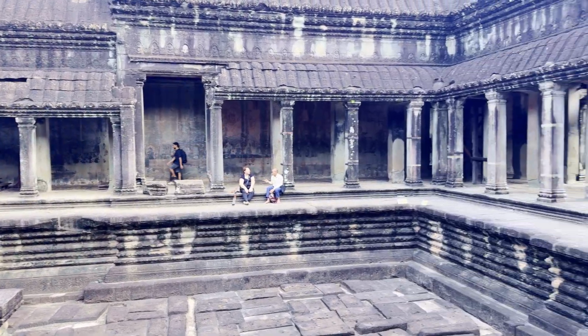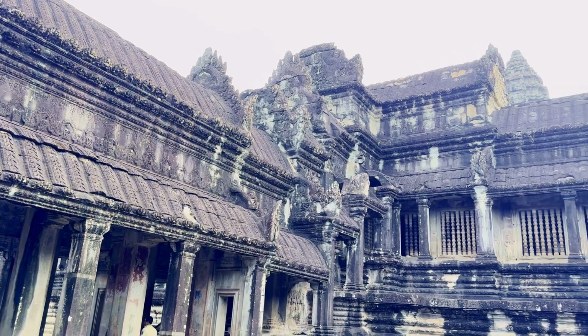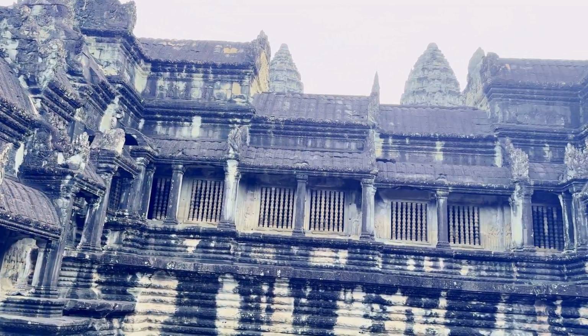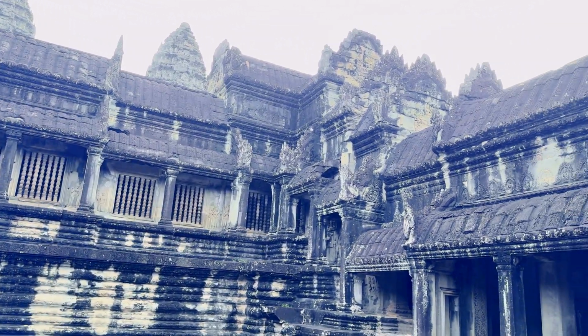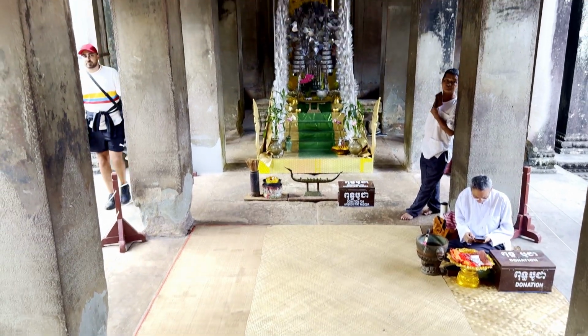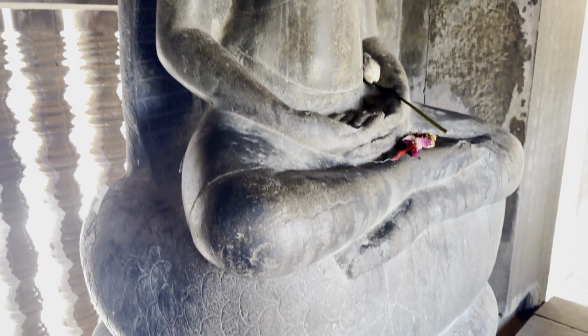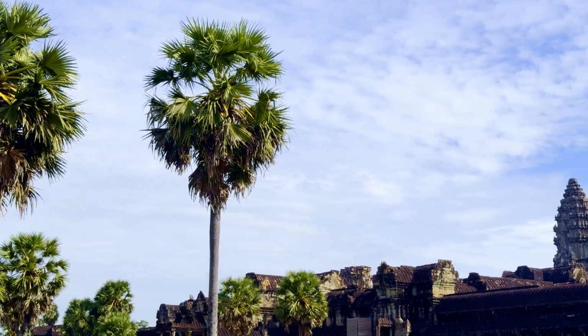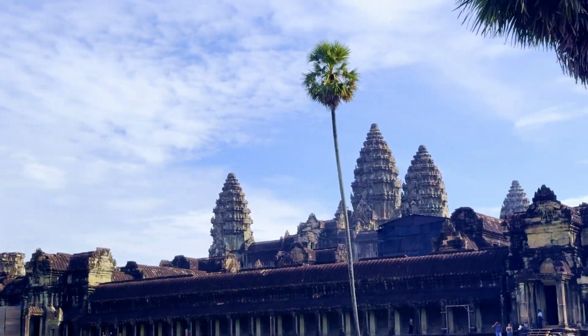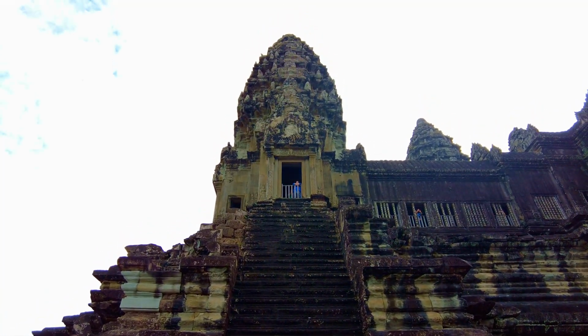Angkor Wat is the largest religious monument in the world. It was originally built in the early 12th century by King Suryavarman II as a Hindu temple dedicated to Lord Vishnu. Later it transformed into a Buddhist temple, which it remains today. The entire complex spans over 400 acres and was designed to symbolize Mount Meru, the mythical home of the gods in Hindu and Buddhist cosmology.